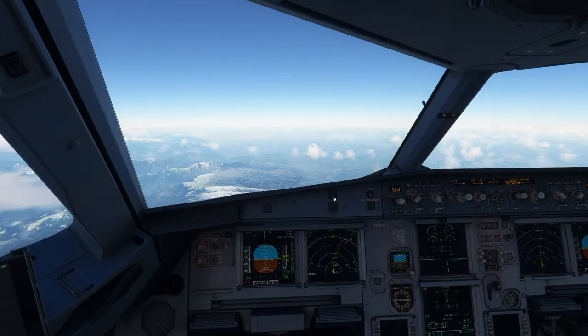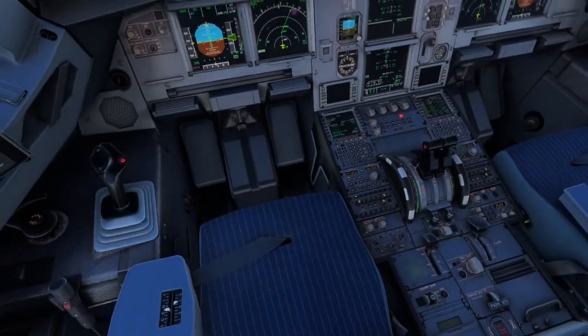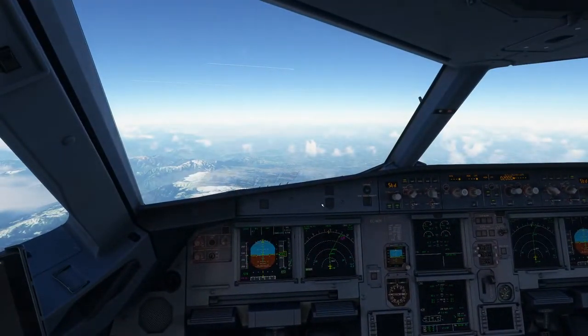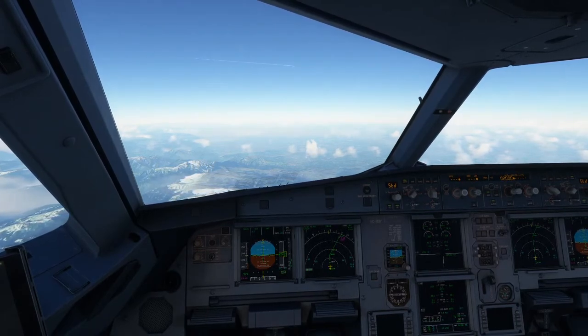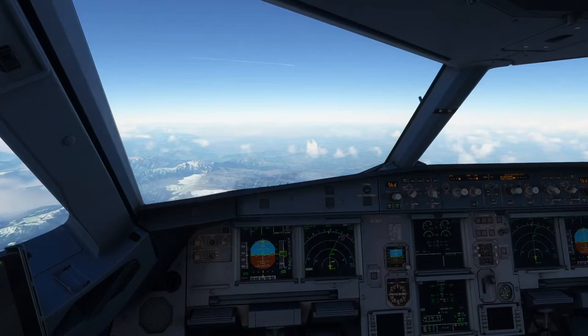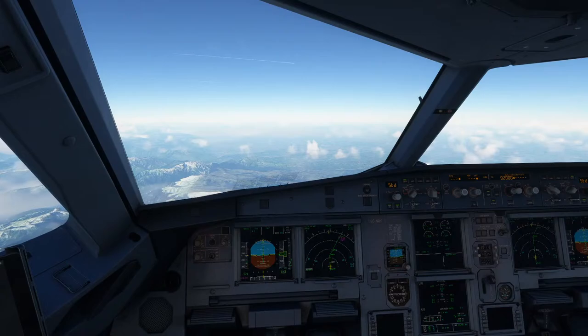Approach checklist is very simple. Minima is 430 set, engine mode selector normal, and the approach checklist is complete. All right, then of course we have the before landing flows and checklist, which we will perform as we get closer.